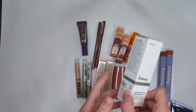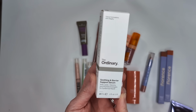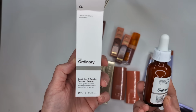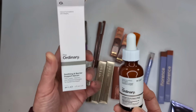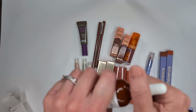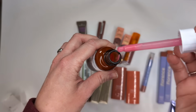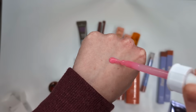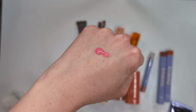And then the other thing that I got is from The Ordinary. I've seen this everywhere lately. This is their Soothing and Barrier Support Serum. It claims to have lipids, vitamins, and phytotechnologies for epidermal repair. So as somebody with dry skin, I feel like barrier support is always a good thing. So I figured we'll just try a little bit of this on my hand. Ooh, look at this pink color. How cool is that? Although it kind of makes me think of Pepto-Bismol, I'm not gonna lie.